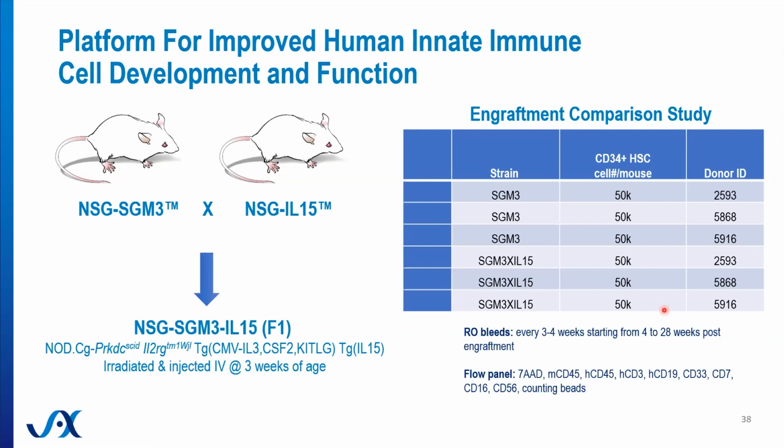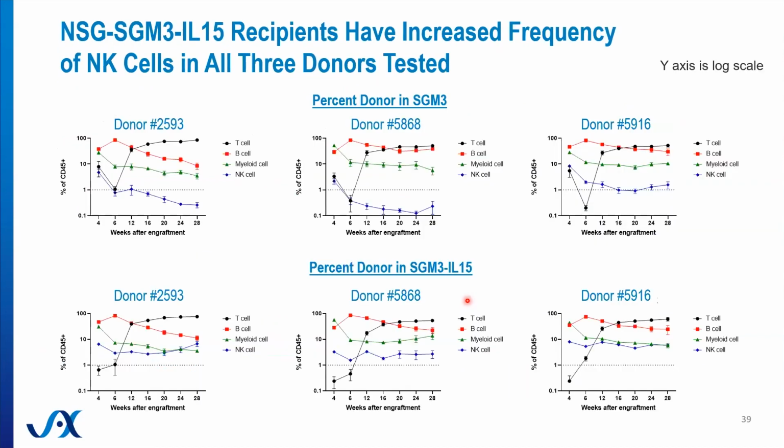What the data I'm going to show you next is that we use 3 different donors, and we're comparing the regular SGM3 to the SGM3 IL-15. So what we've got on the top row is the SGM3 mice. The bottom row is going to be the F1 hybrid SGM3 IL-15. And there's 2 different donors, and you can look at the donors in columns, if you see here. And we're looking at T cells, maybe just pan T cell marker like CD3, CD19 for B cells, CD33 for myeloid cells, and CD56 for the natural killer cells.